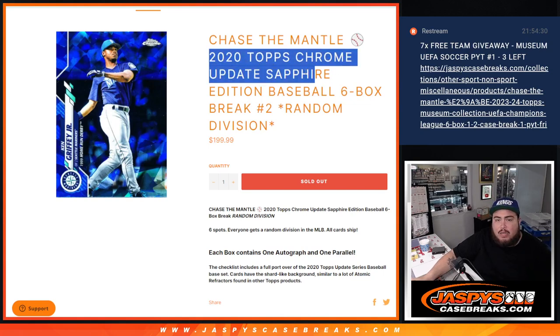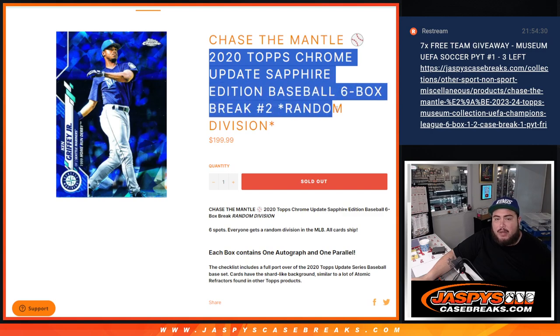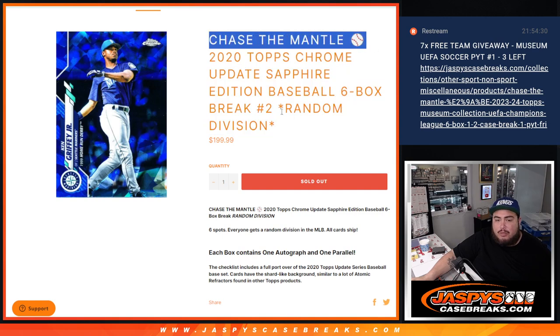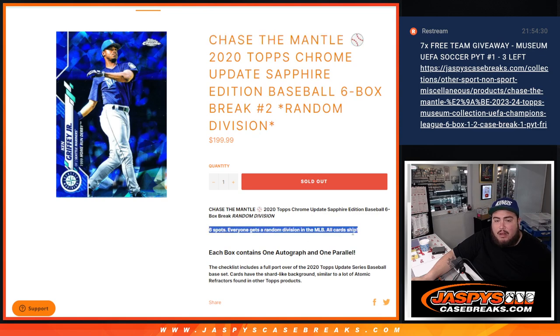We just sold out 2020 Topps Chrome Update Sapphire Edition Baseball 6 Box Break. Random Division number 2, guys. And again, it is a Chase the Mantle promo spot, so we'll do that giveaway at the end. Remember, 6 total spots. Everybody gets a Random Division in the MLB. All cards ship. Each box contains one autograph and one parallel per box.